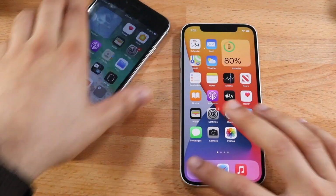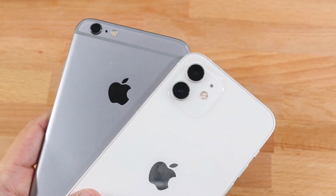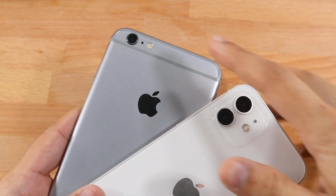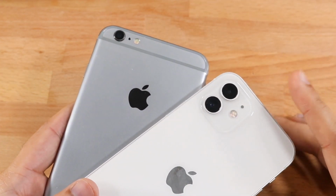Let's go ahead on the cameras. So as stated before, dual camera setup on the iPhone 12, a 12 megapixel wide, 12 megapixel ultra wide. iPhone 6s Plus has a 12 megapixel single wide angle lens.